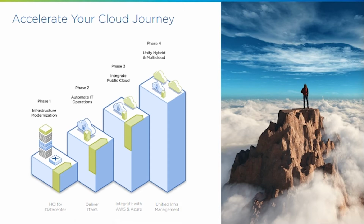So the first step of a successful cloud journey is to implement a streamlined private cloud. HCI abstracts your applications and data from the underlying hardware, both in your own data center and in the public cloud. This not only simplifies cloud adoption, but also makes it easy to move applications between the two. And by unifying your infrastructure, you enable unified infrastructure management, not only across your public and private clouds, but across different public clouds as well. This makes it easy to deploy your applications where it makes the most sense for your business, both from an efficiency and an agility perspective.